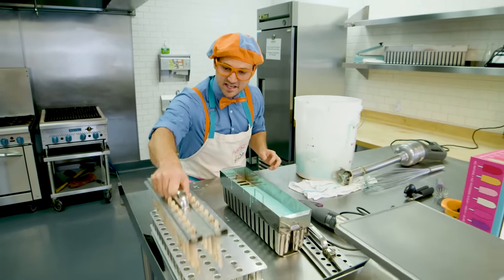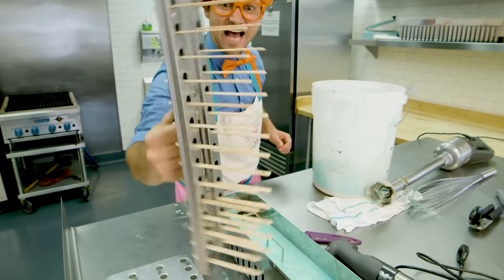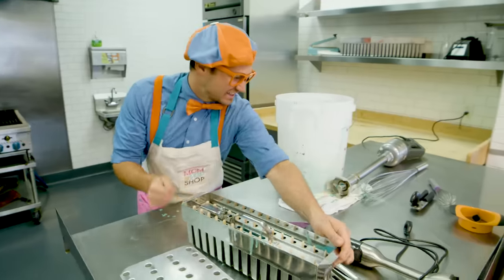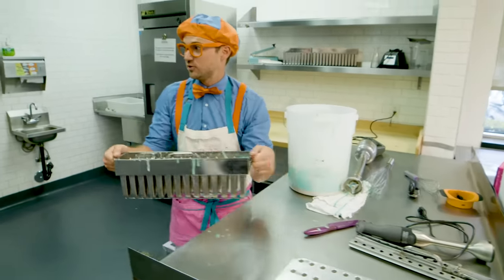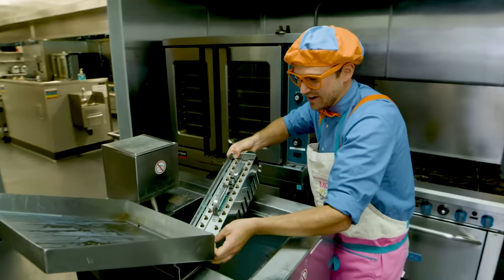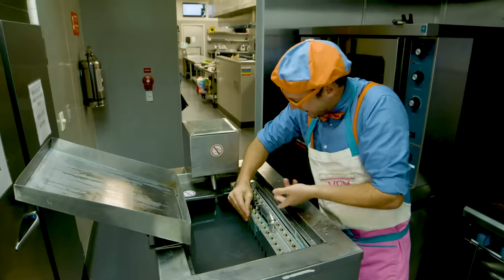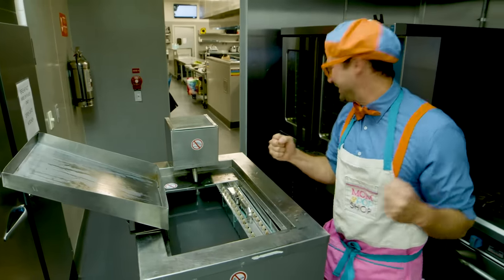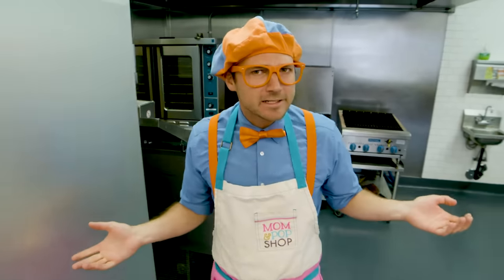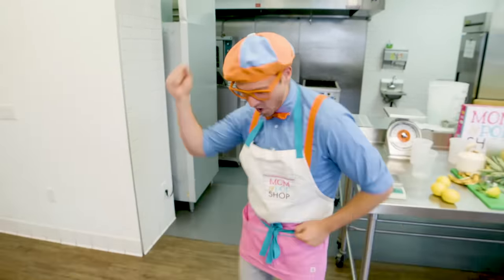And let's take these sticks. Wow, that's a lot of popsicle sticks. Put them right in there. Oh, perfect. Okay, now we need to bring it to the cooling station. Here we go. Set it down. Woo, we did it. All right, now remember what we had to do earlier? It's gonna take a long time. So we get to dance while we wait.